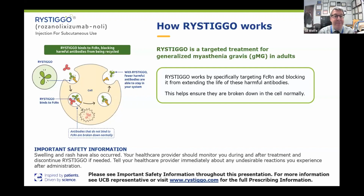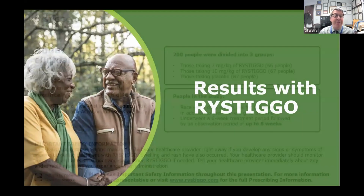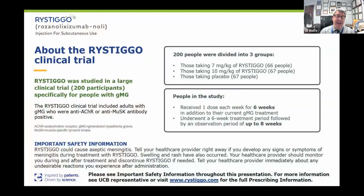Okay, let's move on. So what were the results with the actual trial? Trials are complex. This was a complex trial like most. 200 patients were randomized to either placebo or 7 milligrams per kilogram or 10 milligrams per kilogram of the active drug in equal aliquot, so a third in each. So you ended up with about 66, 67 patients in each group.